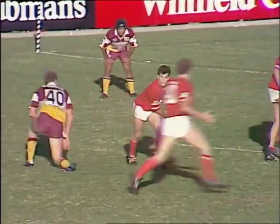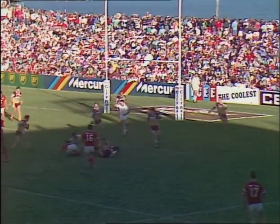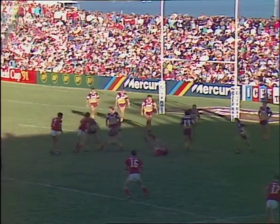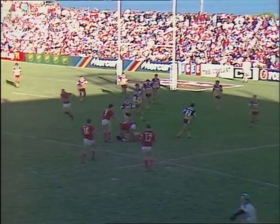29 and a half gone in this first half, and the Steelers by 2. Rodwell taken high, and it's a Brisbane ball, but they have been under pressure. They certainly have. They're managing to hold them out, but the question at this stage, David, is how long can they do it for? Well, it's debatable, Bill.